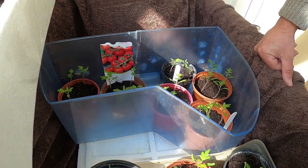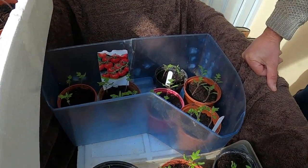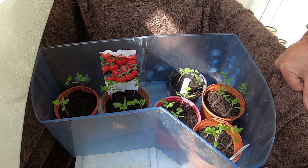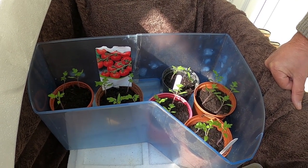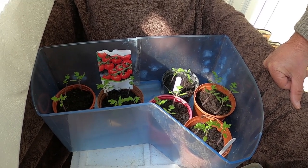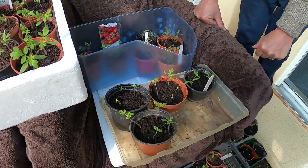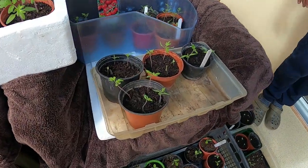I've now planted the outdoor batch, so they're in the propagator at the moment. I've actually taken a few out this morning, and hopefully in the next few days we'll be taking those out of the propagator and getting them going. So these are for the greenhouses, and the ones that I've got in the propagator at the moment will be for outside.